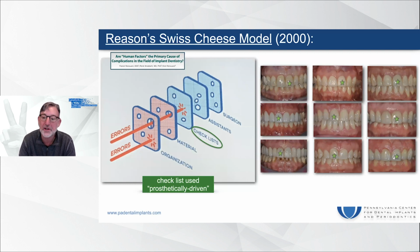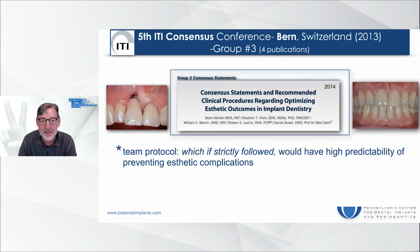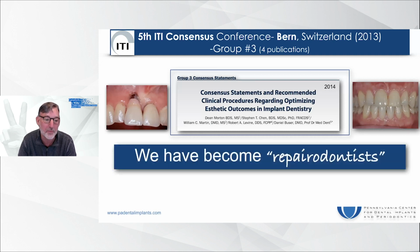We presently have 4 studies that will be published. The first study will be coming out hopefully within this year with my coworkers from Temple, Ping Wang, my really good friend Maurizio Roggio, and Deborah Diaz from University of Moringa. At the 5th consensus conference, we had 3 papers in our group. Danny was in our group, and Stephen Shen and others, and the 3 papers led to the consensus statement and recommendations regarding optimizing aesthetic outcomes, and a team protocol which, if strictly followed, would have a high predictability of preventing aesthetic complications.